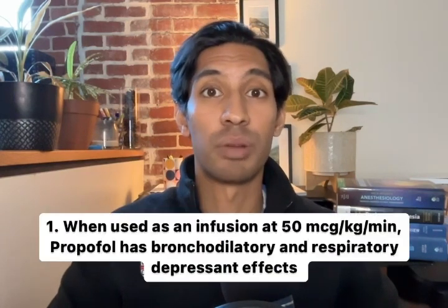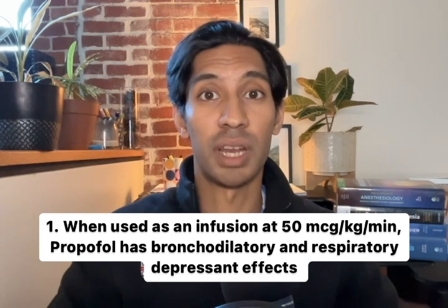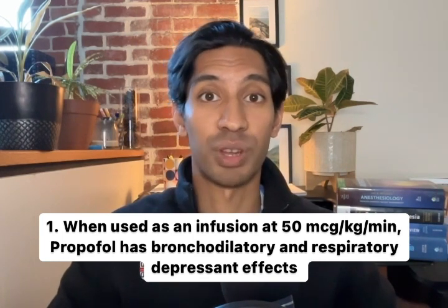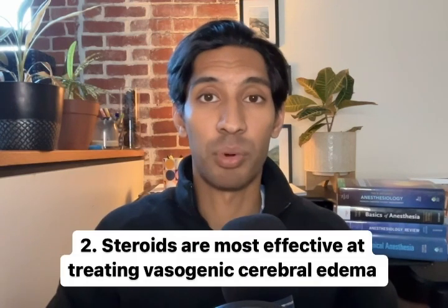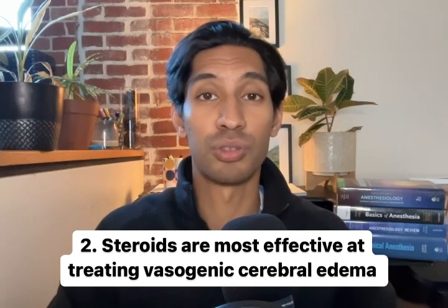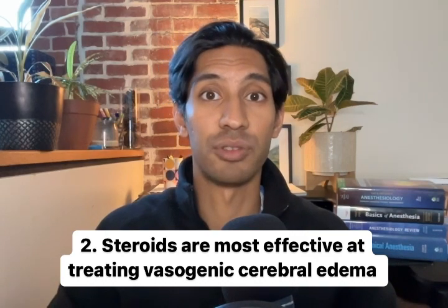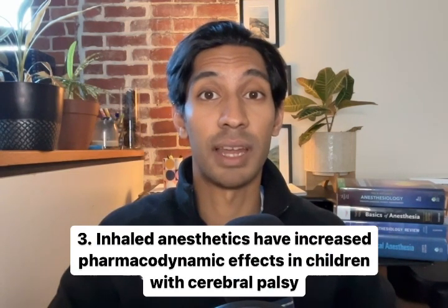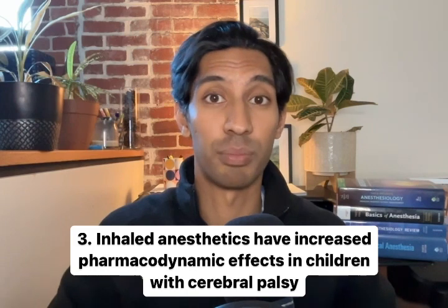So in 2020, they cover 5 different points for the gaps in knowledge. The first being when Propofol is run at an infusion rate of 15 mics per kilo per minute, it has bronchodilatory effects as well as respiratory depressant effects. The second point that they cover is that among the different causes of cerebral edema, corticosteroids are most effective at reducing vasogenic cerebral edema. The next point that they cover is that inhaled anesthetics will have an increased pharmacodynamic effect on patients with cerebral palsy.